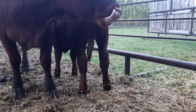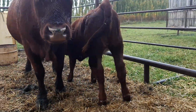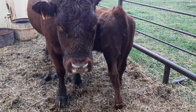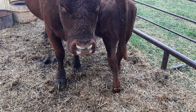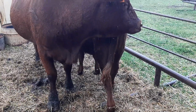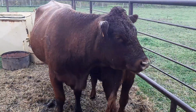So she seems like she's good with it. Sometimes maybe she favors it a little bit, but I've never seen her really limping or anything on it. So we're hoping that this 8 weeks has been enough time for her.